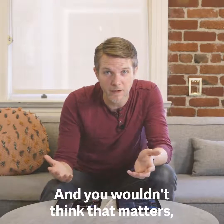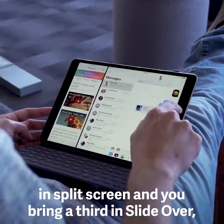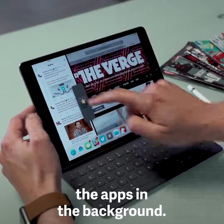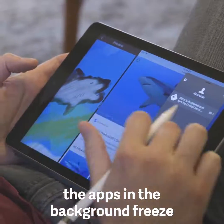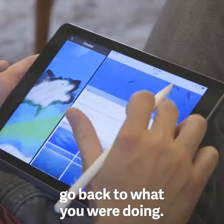And you wouldn't think that matters, but it does, because if you have 2 apps open in split screen and you bring a third in slide over, on the iPad Pro you can still use the apps in the background. But on the regular iPad, if you bring up a third app, the apps in the background freeze, and you have to dismiss this top app before you can go back to what you were doing.